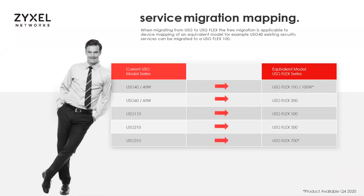So the USG 40 series will pair up to the USG Flex 100 series. The 60s go up to the 200 series. The USG 110 will move up to the USG Flex 500. USG 210 will move up to also the 500. And then the USG 310 will move up to the USG Flex 700, which isn't available yet today.